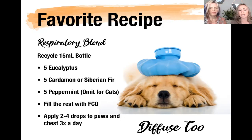But you'll see if you put different things in the diffuser, your pets will actually gravitate to it and lay under the diffuser. I've had cats do it, dogs do it. I mean, they know what their body needs. Just like an animal in the jungle, they know, like, if they're sick, go eat this certain plant to help their tummy settle, or whatever that is, or I don't know, magic mushroom or something.